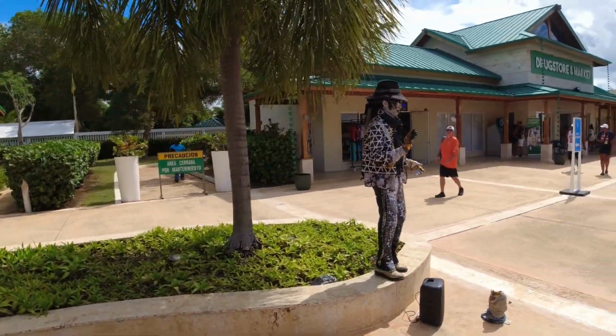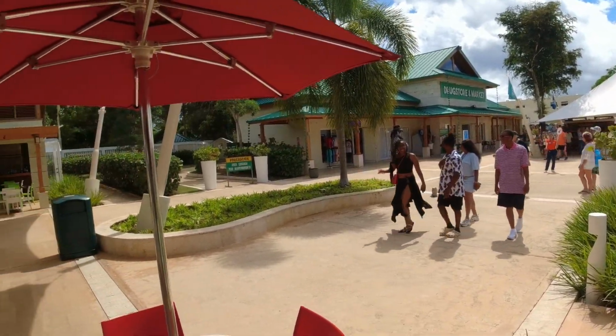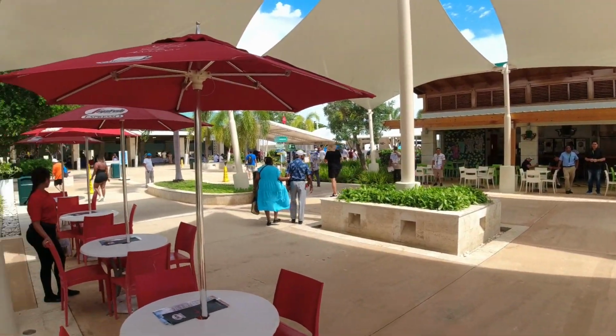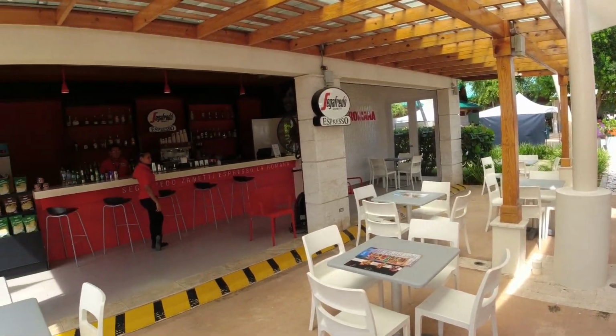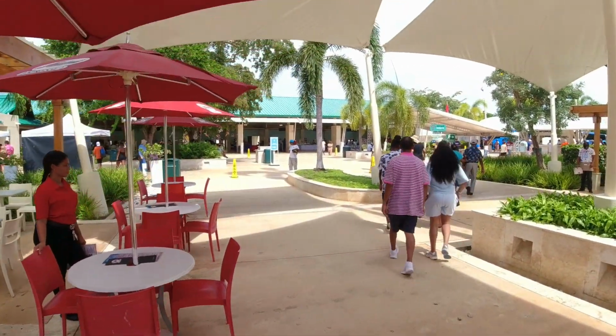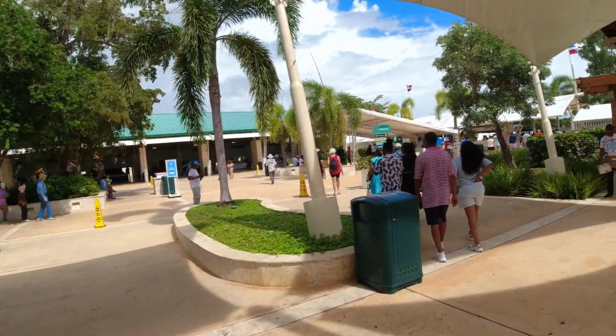That's pretty cool. Now, right past the market and the stores there, you turn around. There's a couple bars. There's one over there. I see some frozen drinks. Here's another bar on the opposite side. But if you keep walking through here, you're going to see an information desk and a lot of places where your tours are going to meet.